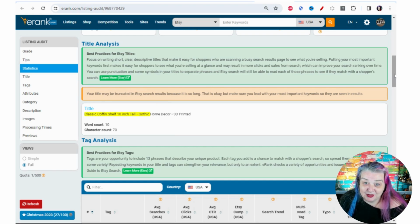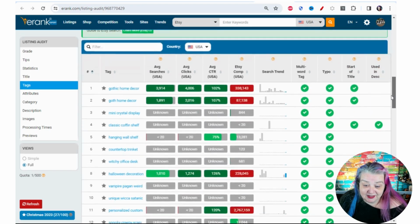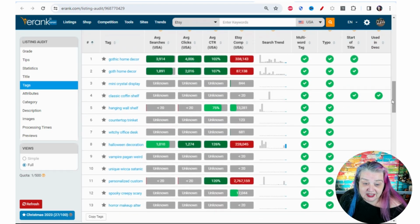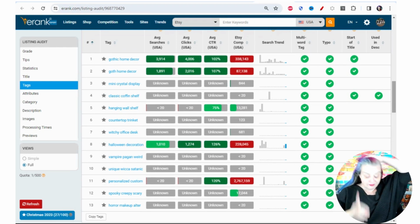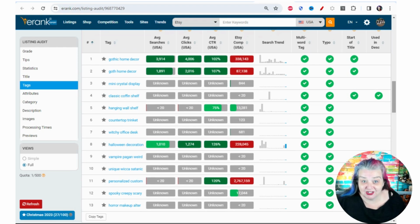Now the tags is where some of you are going to lose your mind. Right, I'll pull this down. This is the tags on that top selling listing. I'm going to have a wee drink of juice because my voice is gone. And while I do, in the comments, tell me what you think of these tags.